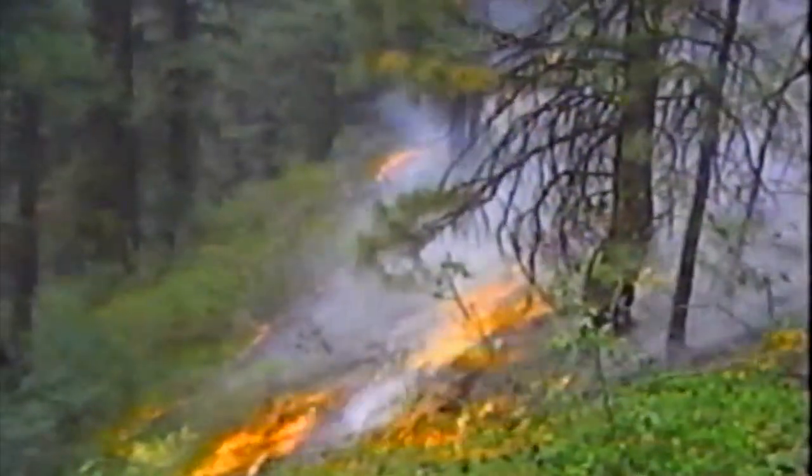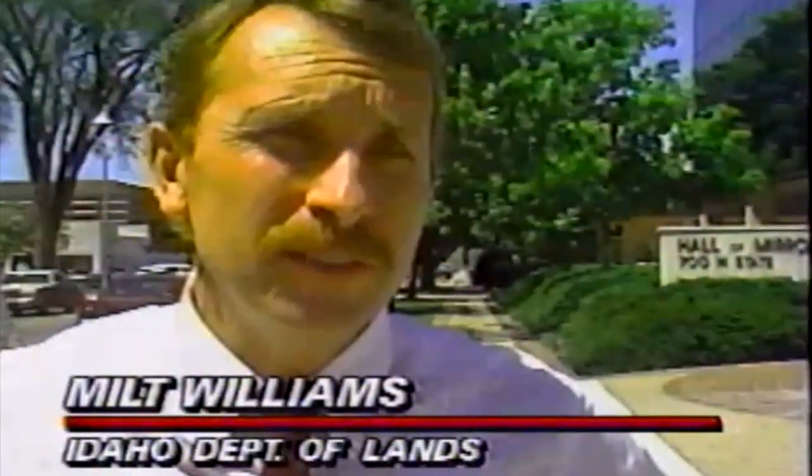And state land spokesman Milt Williams says although we've had early rains, things aren't looking much better. We're very, very concerned about the fire season this year. The trees in this part of the state have been under stress for about 2 years now and are very dry. And even though we have some rain right now and every little bit helps, we're real concerned that we'll have a very severe fire season, and we're trying to take every step we can to prepare for it.